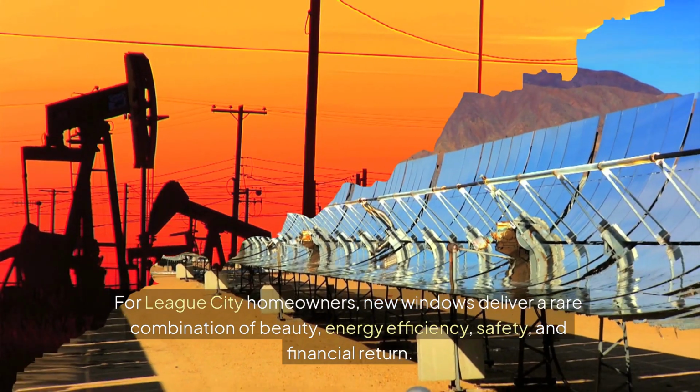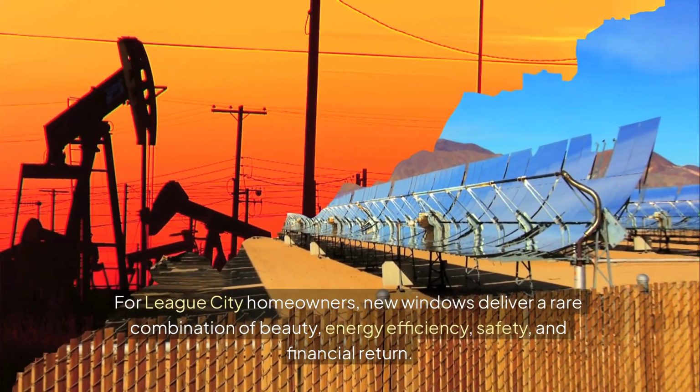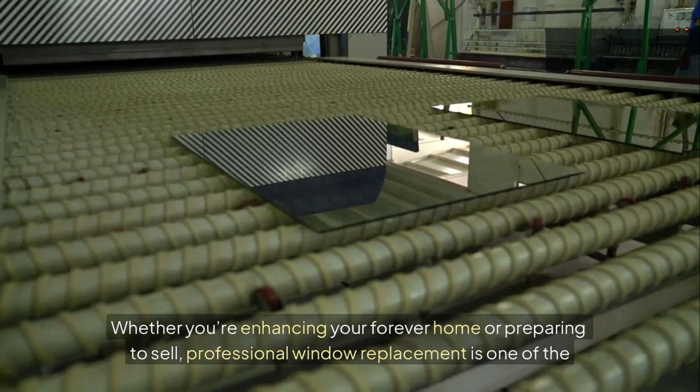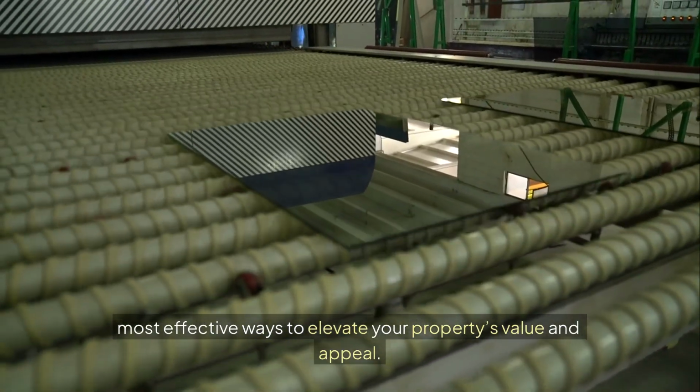For League City homeowners, new windows deliver a rare combination of beauty, energy efficiency, safety, and financial return. Whether you're enhancing your forever home or preparing to sell, professional window replacement is one of the most effective ways to elevate your property's value and appeal.